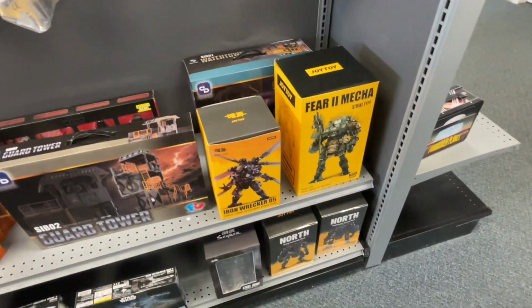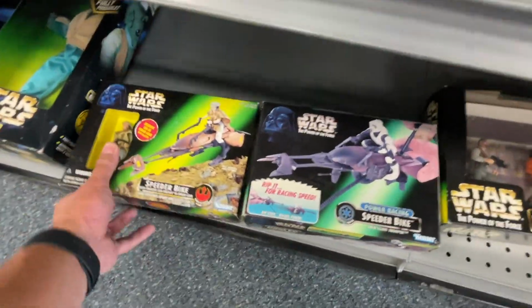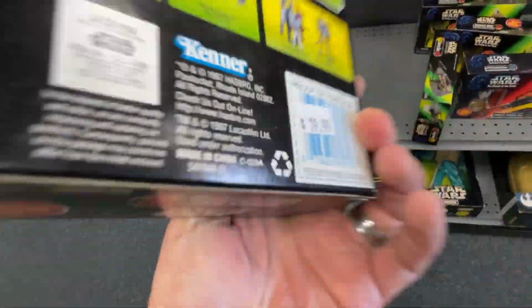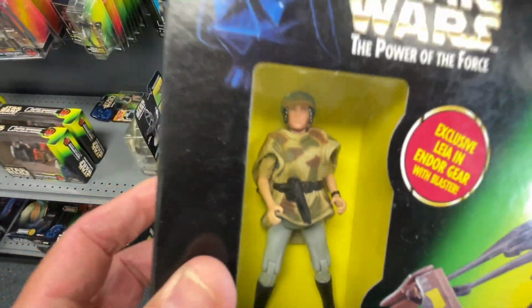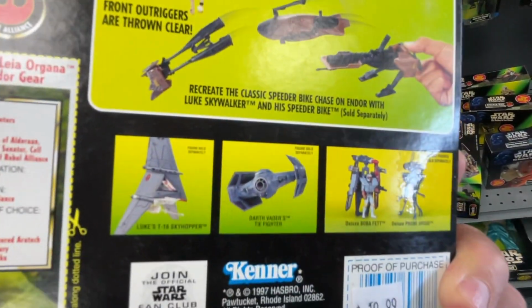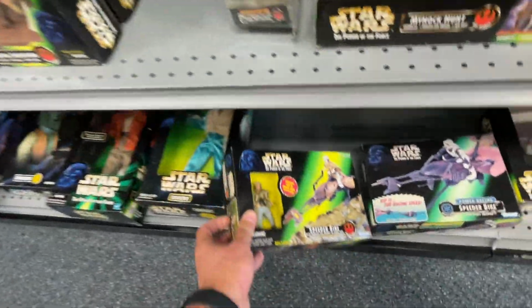Here is some more Joy Toy stuff there. Not 40K, but I'm keeping an eye out for that. Got the old Power of the Force stuff here. Oh, I need one of these. How much is this? $20 for a speeder bike. Definitely would not use the figure, but the bike itself, it's one of the exploding bikes. I might pick this up. $20, that's a great deal.